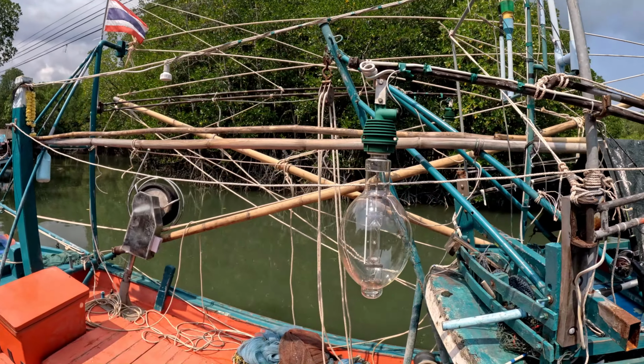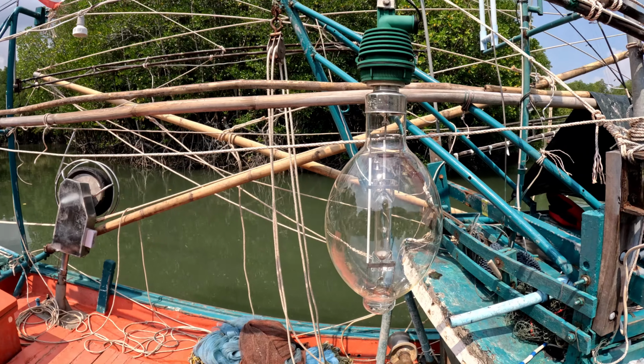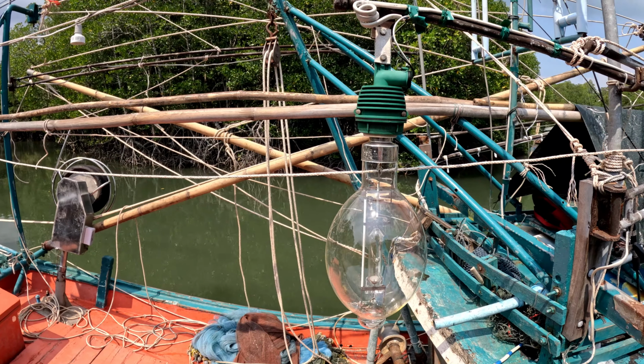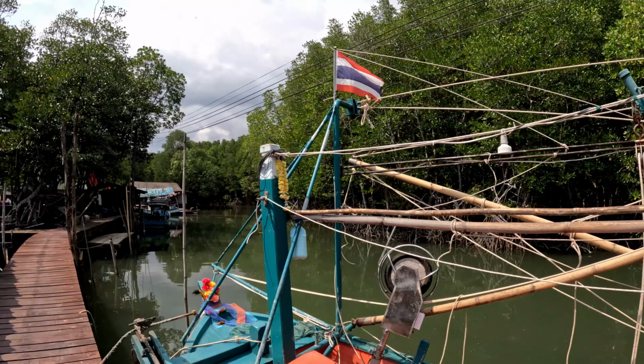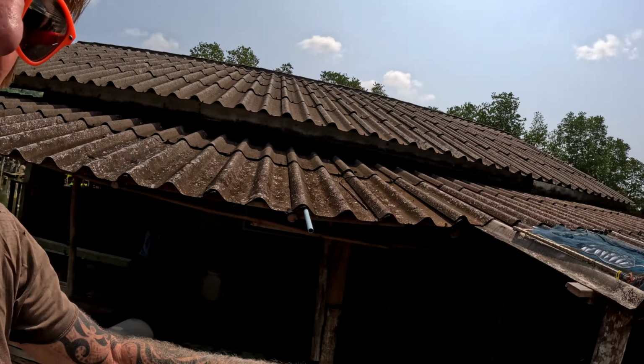Look at these sodium lamps. Years ago, you would have grown weed with those lamps. Probably some people still are, but the amount of heat they give off, it's incredible. So you need a big old extractor if you're using them for weed. So don't use them for weed. Get yourself a squid boat.